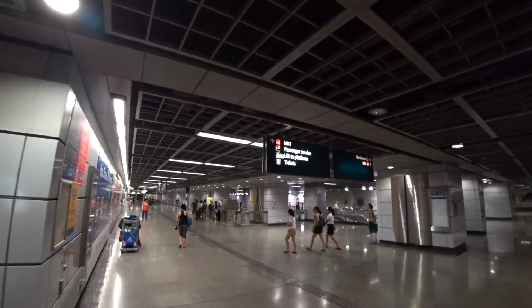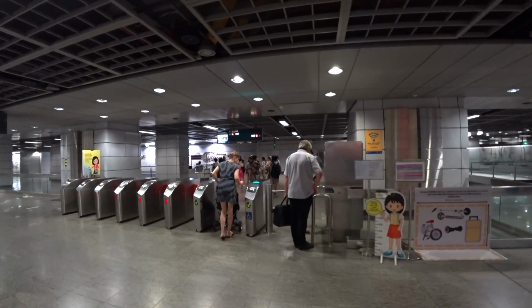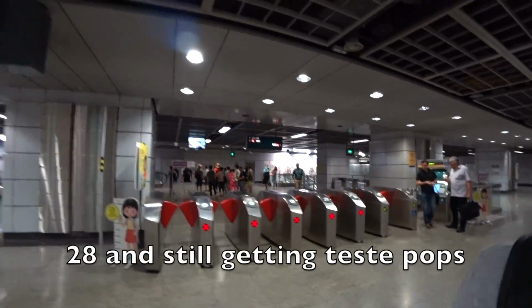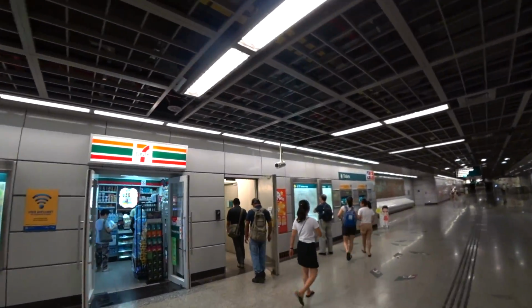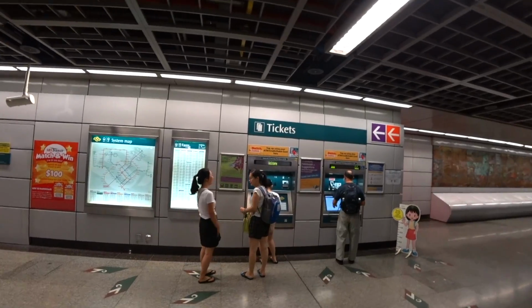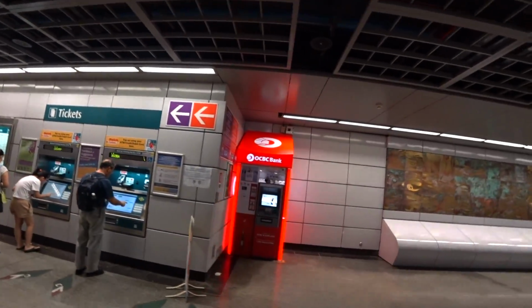And you come up to here and you think, tickets. How do I get my tickets? You see everyone sort of just scanning on, getting on, and you think, where do I get one of those? You can get them at these ticket vending machines, which are at every station, and you can use English, Chinese, so many languages, because Singapore is great.